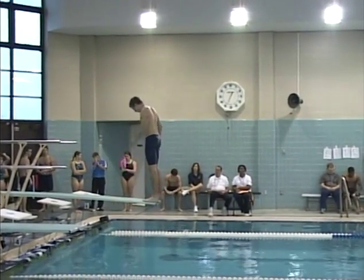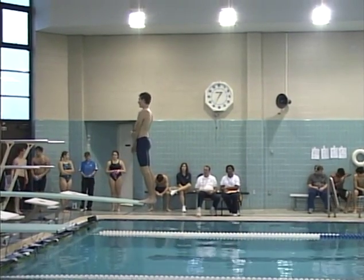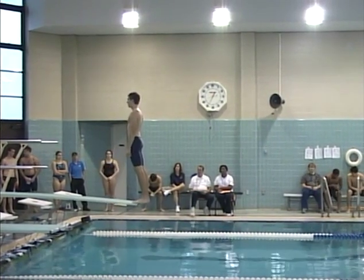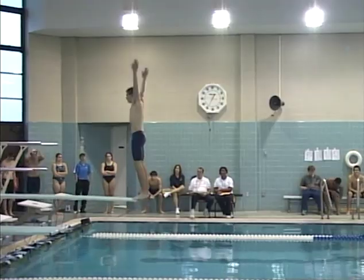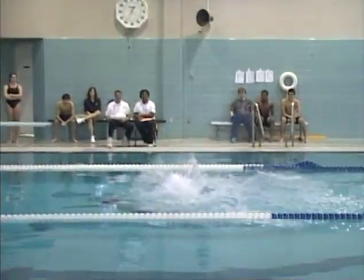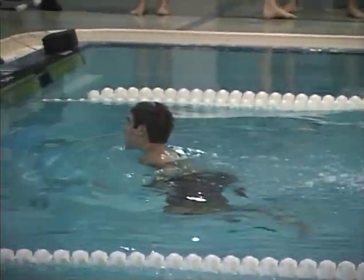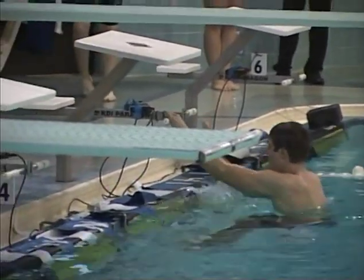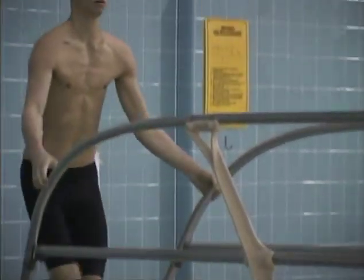Upper Merion is up next. He did an inward dive in the tucked position. As you can see, he jumped off backwards, but he went toward the board, which is why it's called inward. His scores are 5.5, 5, and 5.5. He got nice height, but he pushed back, and that's why he got 5s instead of 6s.